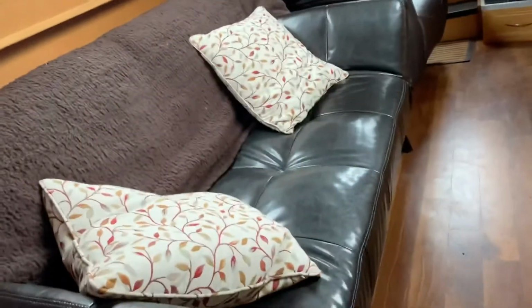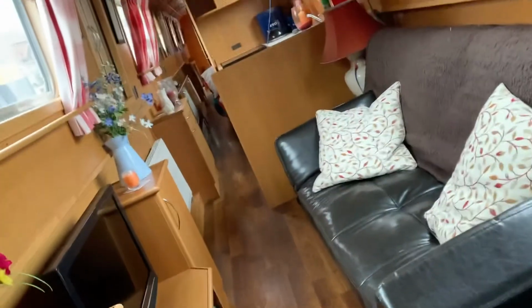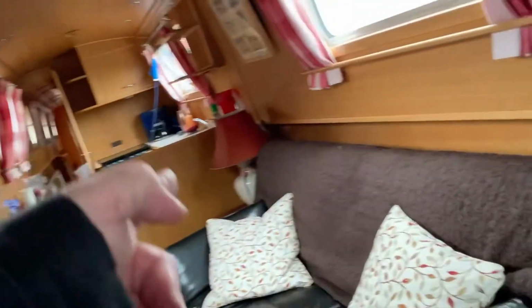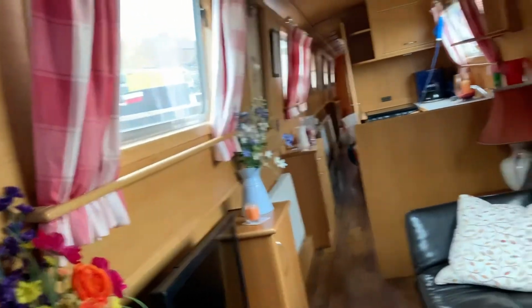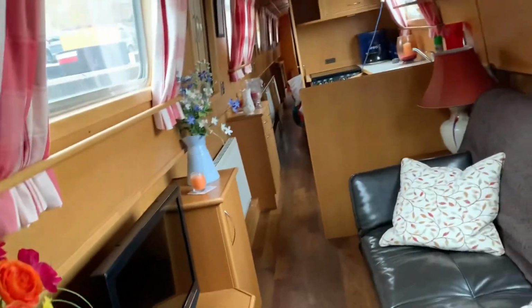And here we go into the lounge, which to me is so cramped with full-size furniture in it. Why they've done this, I don't know. There's no space to move. You couldn't swing a cat, to be honest. And that unit on the left where the telly is, I thought it was freestanding. I did give it a little tug to see if it was freestanding. It's not. It's actually built into the boat. But the sofa's just absolutely massive, and so too is the leather armchair. It all takes up rather a lot of precious space.